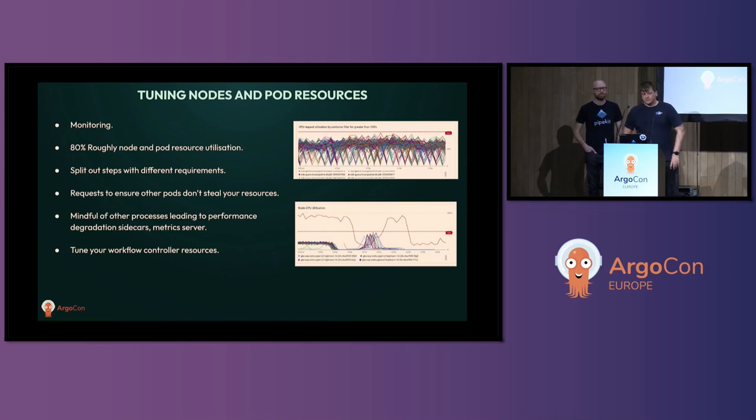Bottom right image, you can see we've got two steps there that have got quite different resource requirements. So in that case, it made sense for us to split those up, put them on different nodes, tune them accordingly, save some money, and give them exactly what they need. And then you can see there's one node that's going wild there. That was our workflow controller, which wasn't tuned. So also, as Tim was saying, tune that, and that'll also have some performance impacts on your workflows.